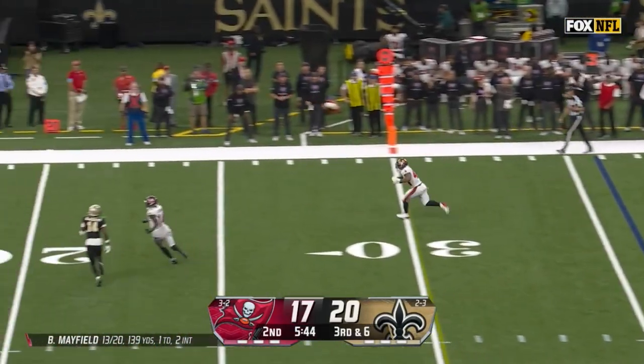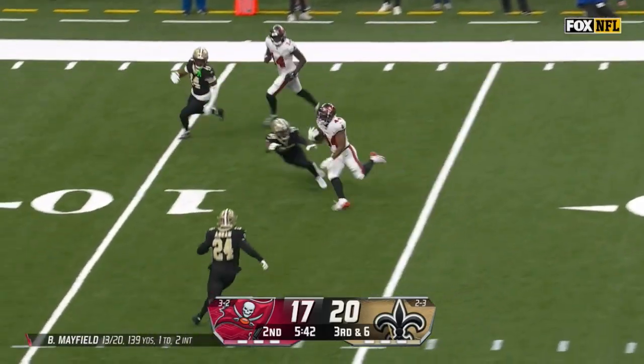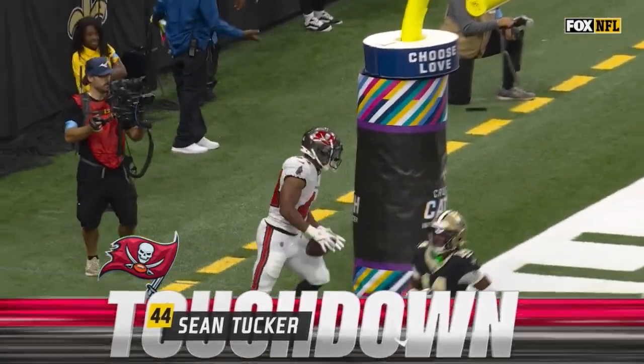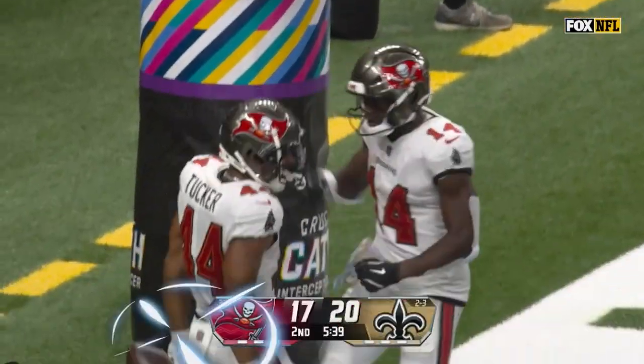Mayfield is going to get yardage and a first down to Sean Tucker. Inside the 15 and all the way to the house. It's a touchdown. The first of Sean Tucker's NFL career.